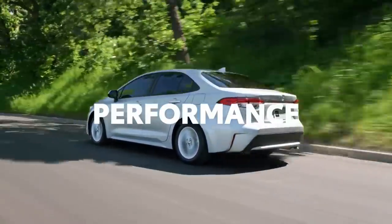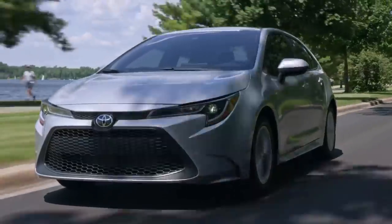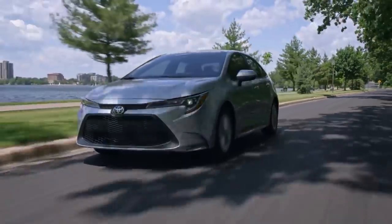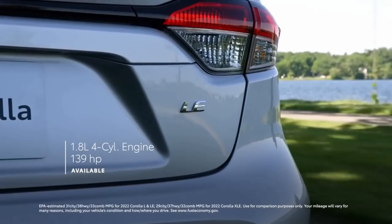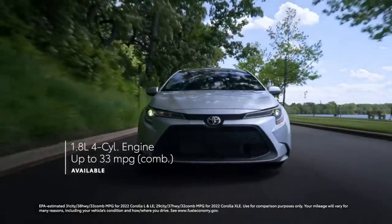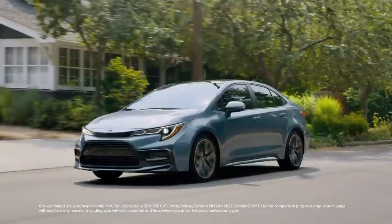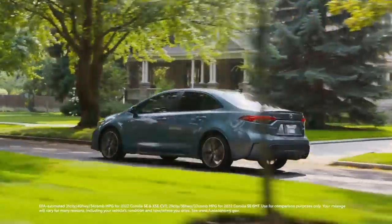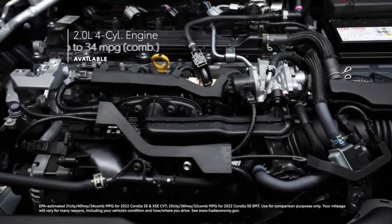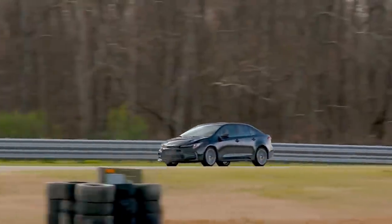While Corolla's appearance makes a real statement throughout the lineup, its performance is just as impressive. First, Corolla's multiple powertrains offer truly distinct personalities. For L grades, a 1.8-liter engine pushes 139 horsepower through a continuously variable transmission. Meanwhile, SE and XSE grades harness the punchy 2-liter dynamic force engine also found in the Corolla hatchback. This engine offers a 30 horsepower boost with higher fuel efficiency ratings over the L grades, so drivers can enjoy the best of both worlds.